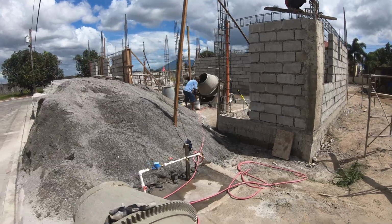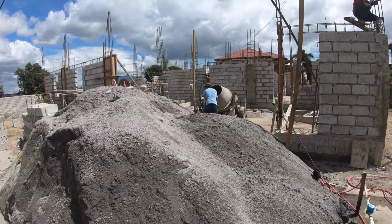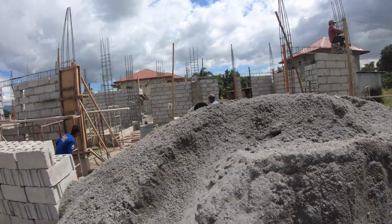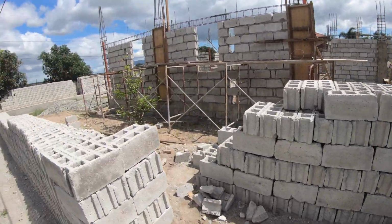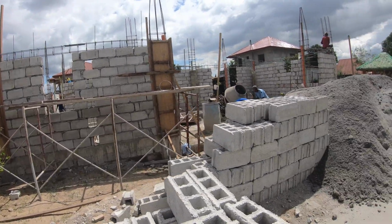Okay, looks like Mr. Ruffy is getting ready to make some either concrete or mortar, probably mortar, because we got a whole big batch of sand in this morning. And we've got our 5-inch hollow block, which means all the interior walls can now be placed.